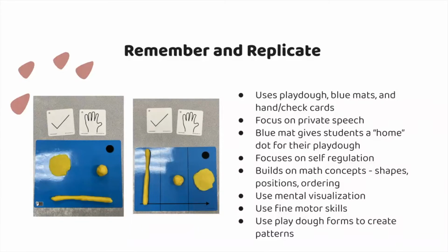And we use 3 basic shapes. You'll see we have the pancake, which is the flat circle. We have the ball, which is obviously a ball, and then we have the snake. And when we're making these, we're making pancakes, we're saying flat, flat, flat. So we always pair physical with an auditory. And then when we're making the balls, we say around, around, around, and then snakes are roll, roll, roll. And roughly those are the words. Every teacher uses pretty much the same words throughout the whole year. And then we can use those materials.